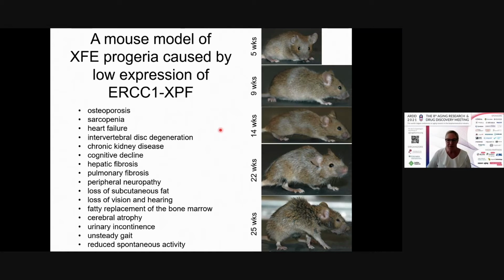So what I want to do is just share a couple of pieces of data on these mice where we've systematically compared them to natural aging. And I think this provides some pretty compelling evidence that lack of DNA repair really drives accelerated aging, and it doesn't just model a pediatric progeroid syndrome.